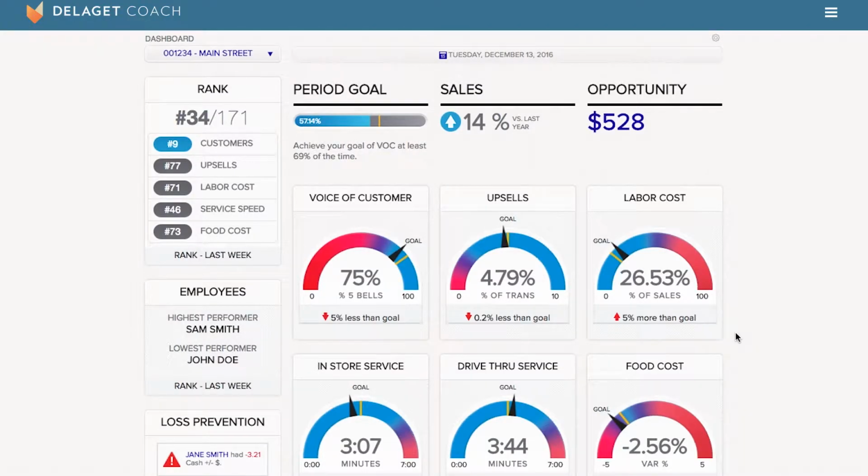Delaget Coach gathers and tracks data for your key performance areas and visually presents that data to you and your managers through interactive gauges that reveal how your restaurants are performing as compared to company goals. Armed with this insight, your managers will know instantly where to focus their efforts to address problems or capitalize on opportunities. Instead of spending hours reviewing multiple reports, they can quickly spot and act on areas that need attention by keeping an eye on these easy-to-read gauges.